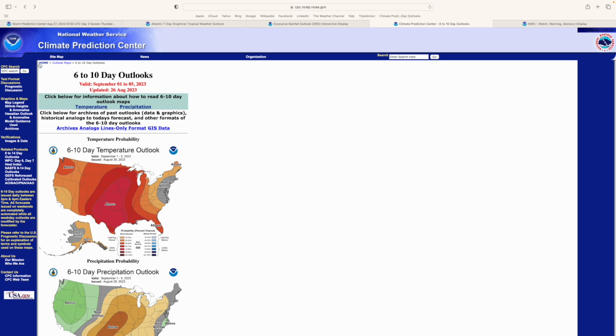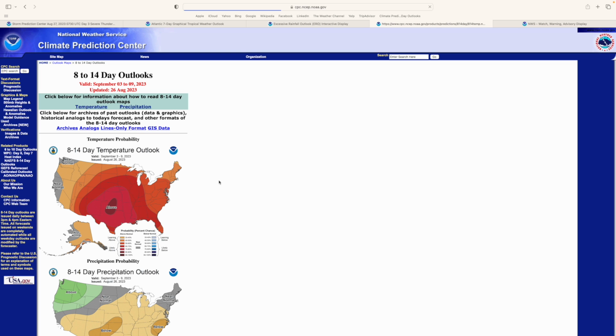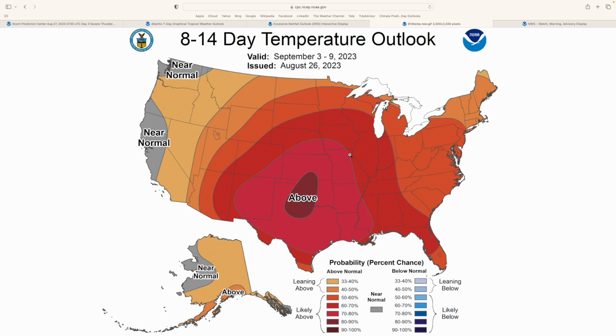It's ridiculous. Moving on to the day 8 to 14 outlooks, that would be September 3rd to September 9th. We have, the heat dome's not stopping. If anything, it expands. Unless you're here in northern California, southwestern Oregon, northern Washington, northern Idaho, or northwestern Montana, you are most likely going to be seeing above average temperatures from the 3rd to the 9th. And extremely above average temperatures here in north central Texas, central Oklahoma, and southern Kansas. It's ridiculous, and it's not stopping anytime soon.